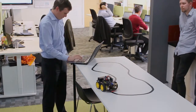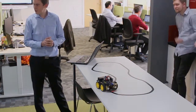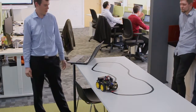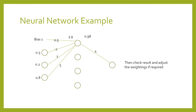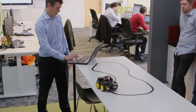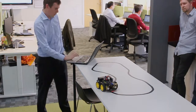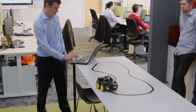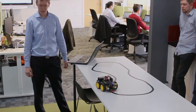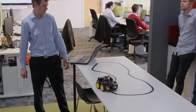Okay. So, just to give you a bit of the maths behind it. The way the maths works is that given the set of inputs on the left-hand side, so I've got 1, 0.5, 0.2 and 0.8 going in, each of these connections has a weighting which decides how much it passes the input on. So my weightings might be 0.5, minus 2, 2 and 5. And so the way it works is it multiplies the inputs by the weighting and then produces a total, which in this case is 3.9.